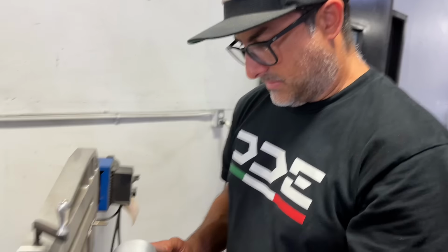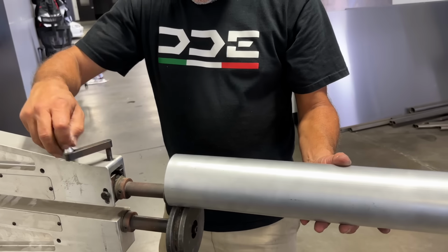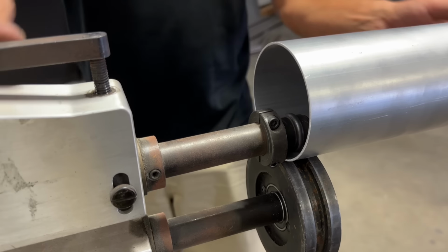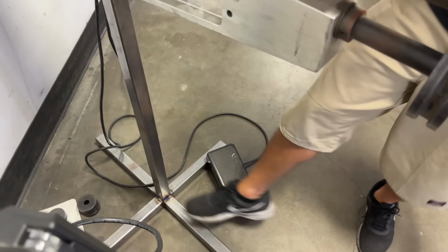So we'll get this set up in here. Get this thing clamped down. And then you got to start it out with a little bit of pressure and kind of get that bead forming. If you crank it down a bunch and kind of force the bead into it in that spot, it's always going to look a little odd, and it'll actually make the tubing not round anymore. It'll have like a flat spot in it. So we'll start out with a little bit of pressure.